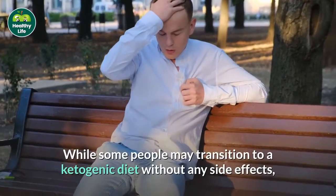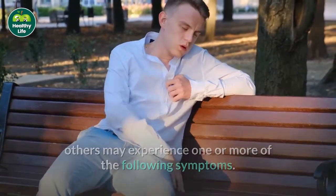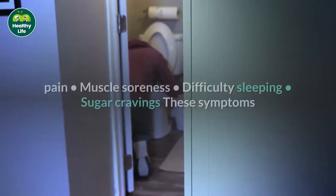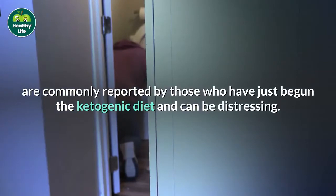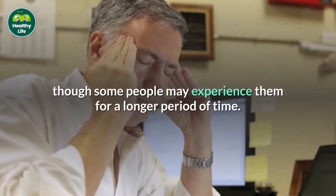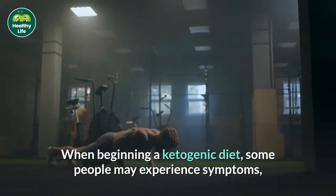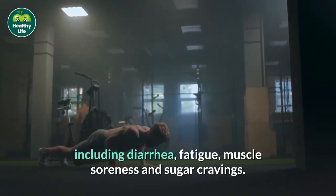While some people may transition to a ketogenic diet without any side effects, others may experience one or more of the following symptoms: nausea, vomiting, constipation, diarrhea, headache, irritability, weakness, muscle cramps, dizziness, poor concentration, stomach pain, muscle soreness, difficulty sleeping, sugar cravings. These symptoms are commonly reported by those who have just begun the ketogenic diet and can be distressing. Symptoms typically last about a week, though some people may experience them for a longer period of time. While these side effects may cause some dieters to throw in the towel, there are ways to reduce them.